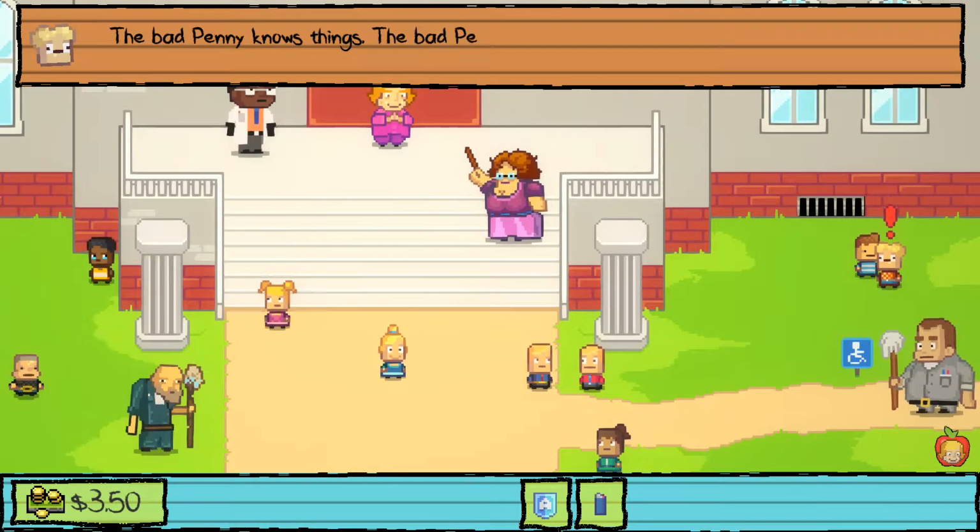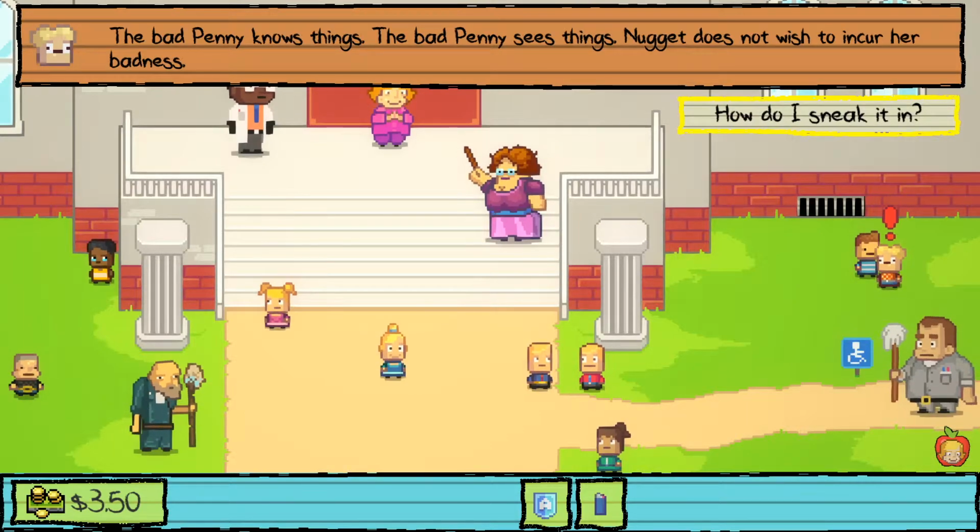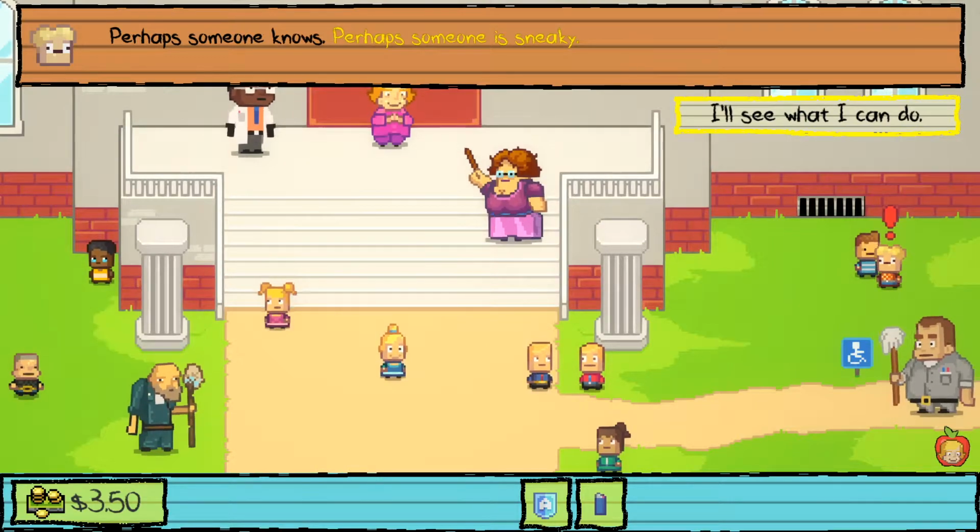The bad penny knows things. The bad penny sees things, and does not wish to incur her badness. How do I sneak it in? Perhaps someone knows. Perhaps someone is sneaky.